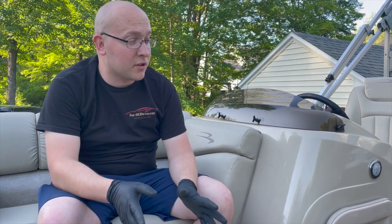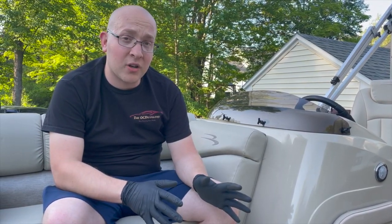So the next thing we're going to do is get the pressure washer out. I'm going to wash the whole outside down, then work my way to the inside. And then that's it, it's done. It's a really quick clean. You don't have to dry anything off, nothing. I actually like this type of cleaning on boats. I'm not a big fan of doing the regular boats. Pontoons are one thing. So we're going to pressure wash everything down, scrub everything down, and then we're done.